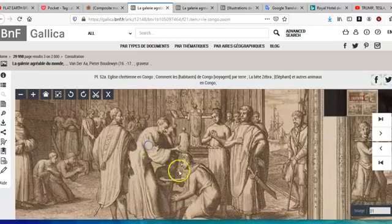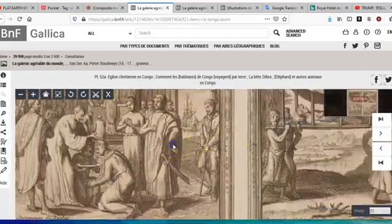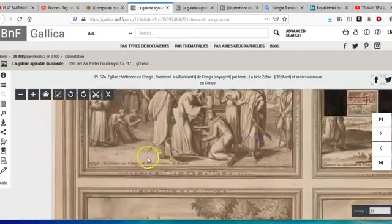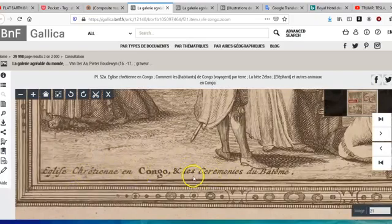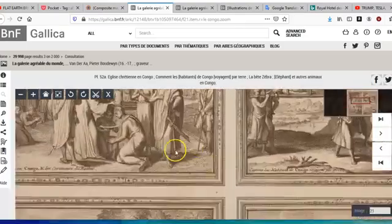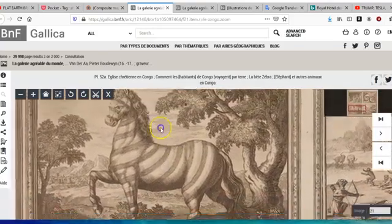And it looks like they're starting to baptize people. This guy's got a big pole. Here we go, a few more people being carried around. Christians in the Congo and ceremonies of baptism. So there you go, they're baptizing people. Here's a zebra. I find its head a bit interesting, but there you go. A zebra would have been a bit of an oddity.